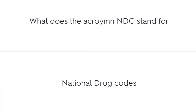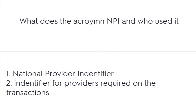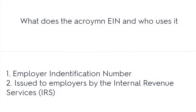What does the acronym NDC stand for? National Drug Codes. What does the acronym NPI stand for and who uses it? 1. National Provider Identifier. 2. Identifier for providers required on the transactions. What does the acronym EIN stand for and who uses it? 1. Employer Identification Number. 2. Issued to employers by the Internal Revenue Service.